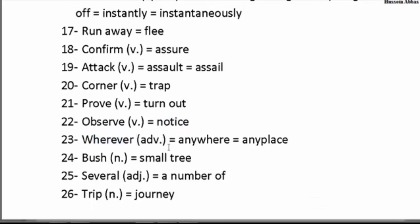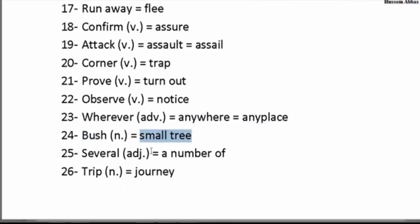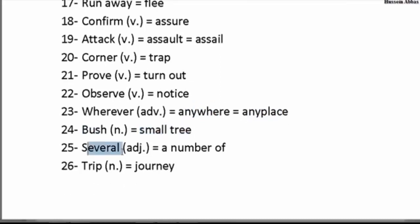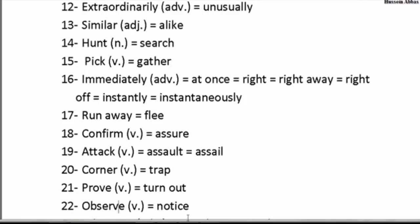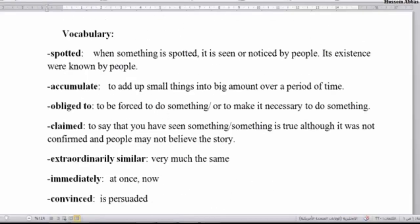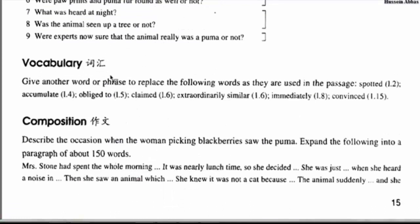Wherever, an adverb here, anywhere or in any place. Bush, small tree. Several, a number of. Trip, journey. Okay, this is the vocabulary in general, or you can check the major ones.